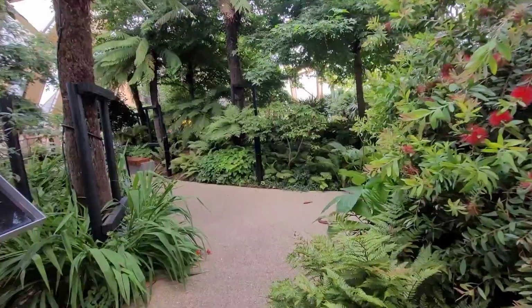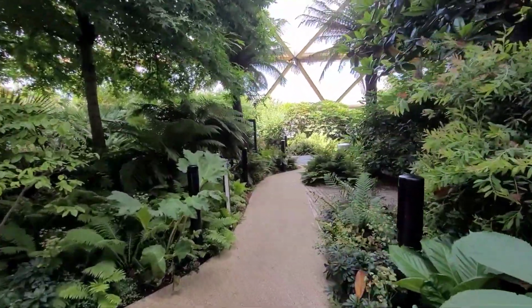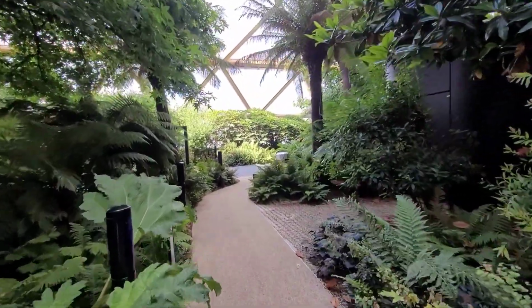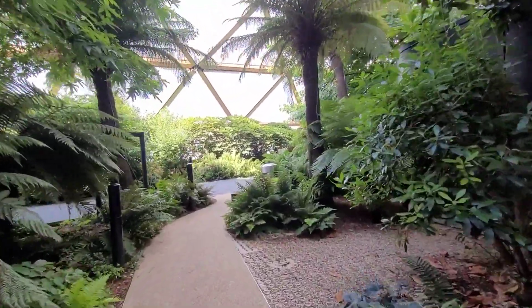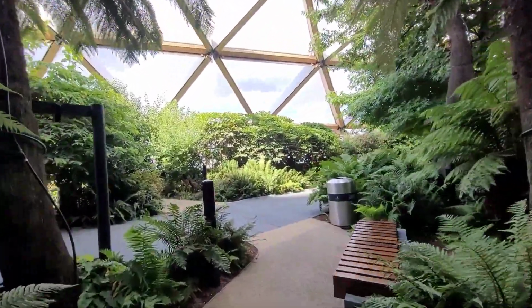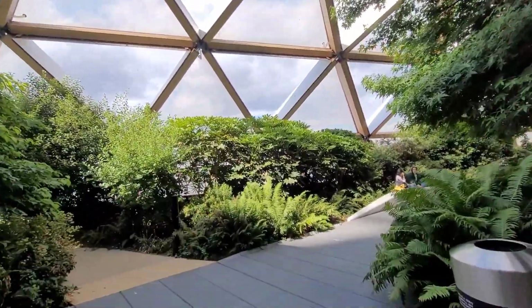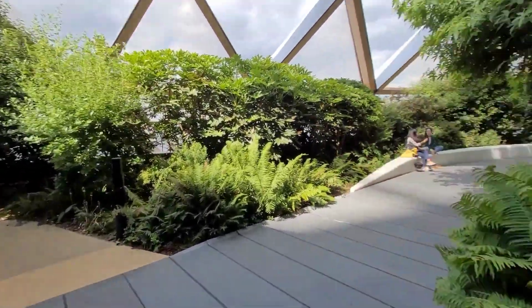Can hear the airport, the aeroplane is really loud. The London City Airport. Absolutely love that crisscross on top of this boat.